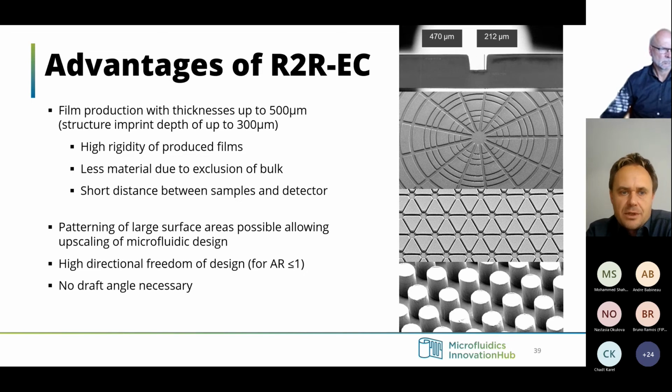On top of it, if we have a thin film, we also reduce the distance between the sample and the detector. That makes it much easier to detect reactions going on in your microfluidic device.